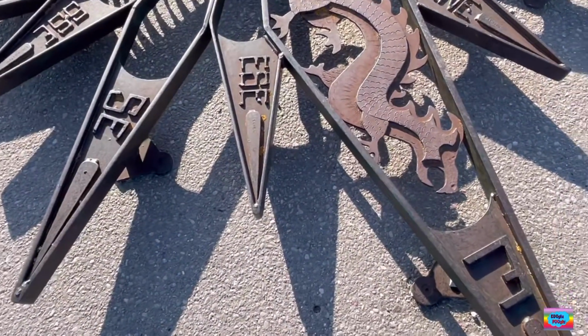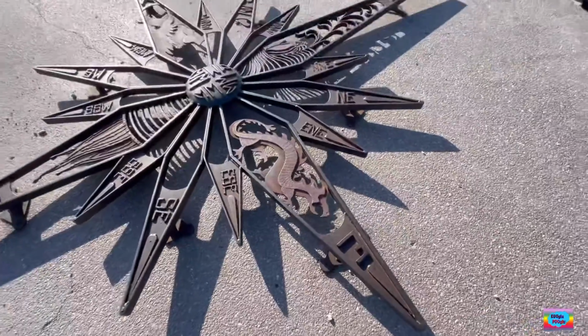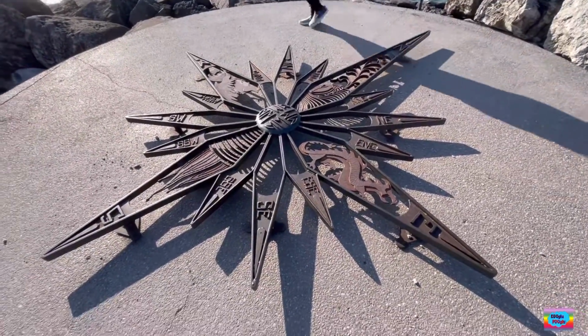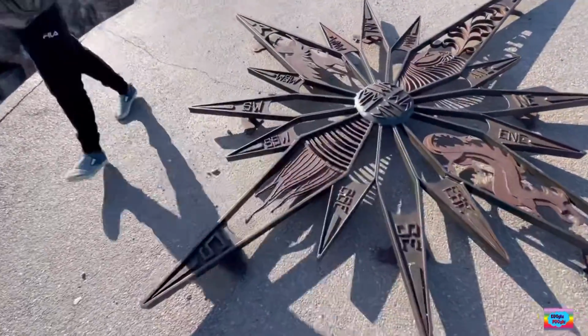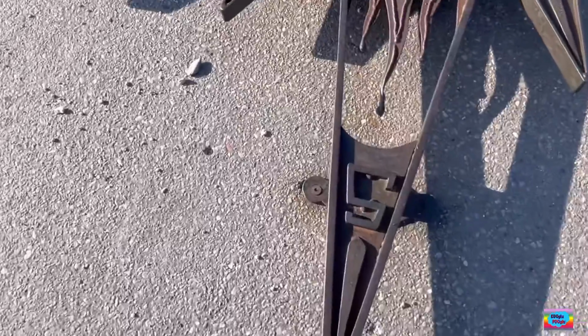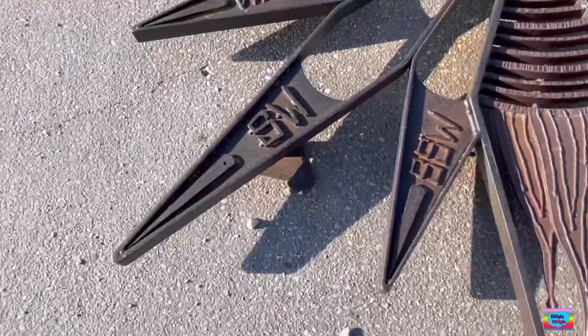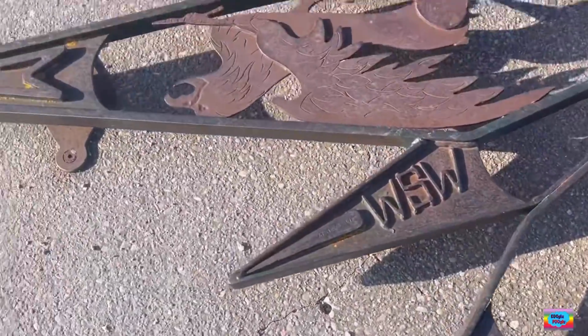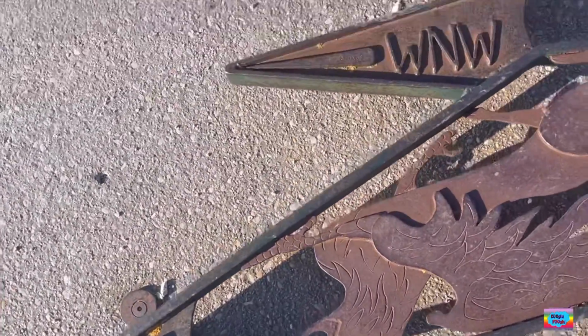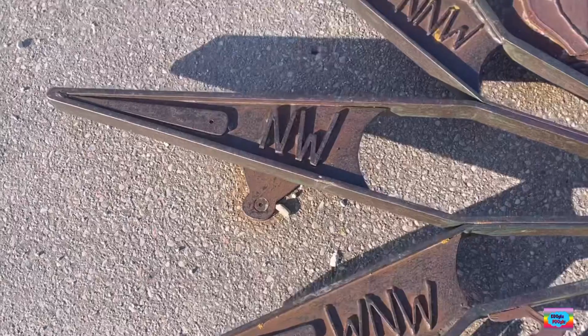I was walking in a park and oh my, what is this? Do you guys know what it is? If you say compass, you are correct. And what does the compass tell us? It tells us our directions.